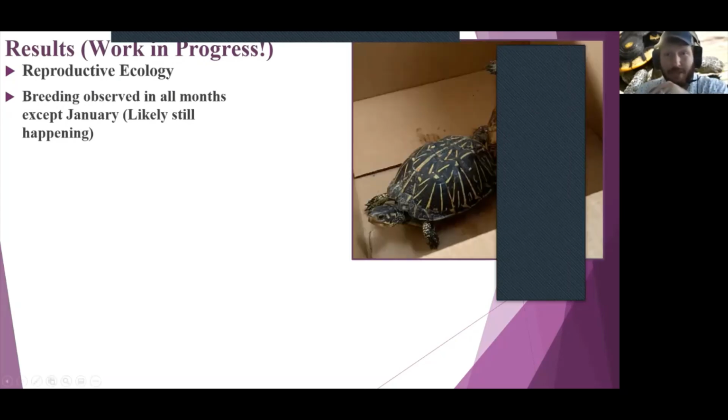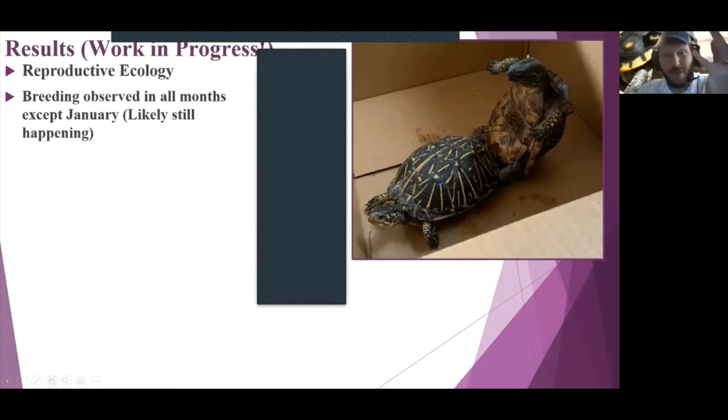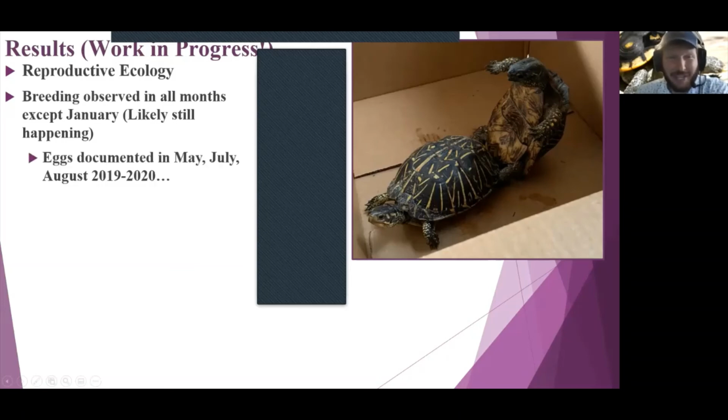In fact, they breed so readily that these are two that we were in the middle of trying to apply radio tags to, and they just couldn't keep off each other and started breeding in the box we were holding them in. They just couldn't leave each other alone. So they are all about breeding down here, which is pretty interesting.